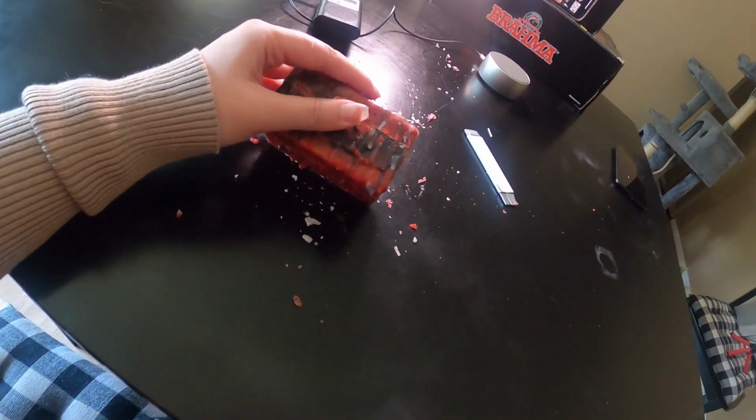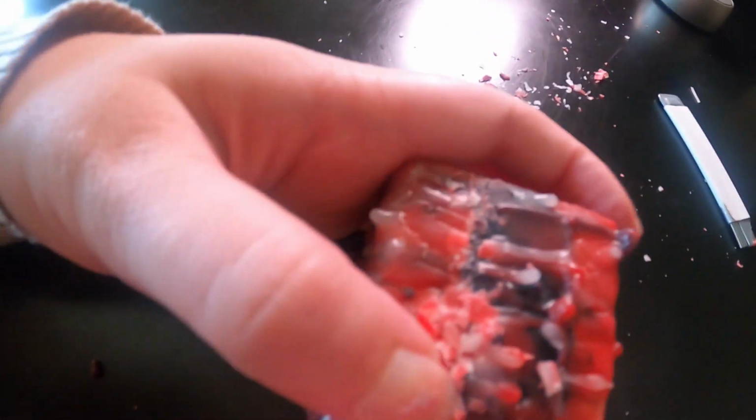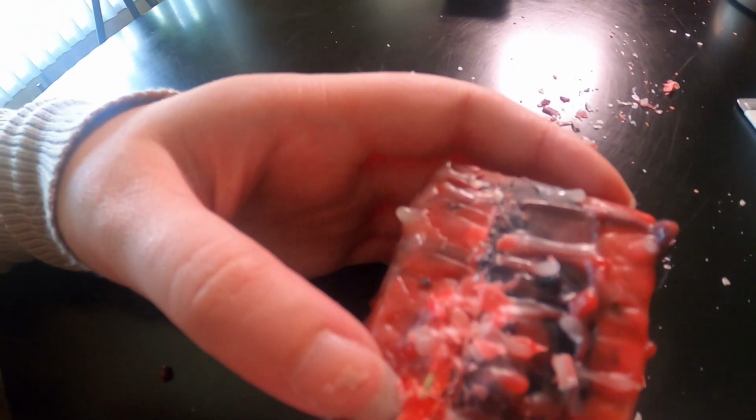I think I'm gonna, this is making such a mess, you guys. Look at this. I think I'm gonna have to peel. Okay, so now I'm doing this with one hand. Is there a demon in this box? Is there a spirit in this box?